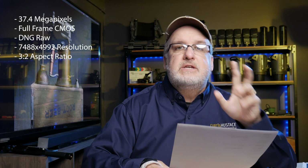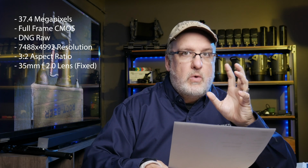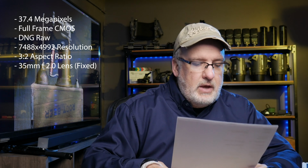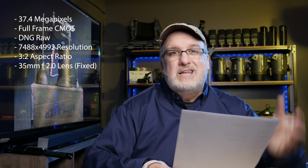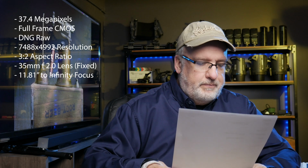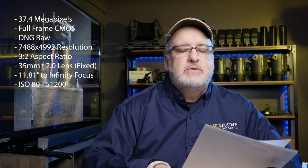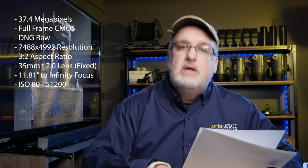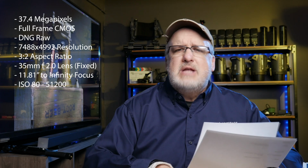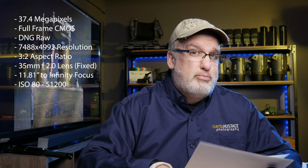It's a fixed lens, 35mm, 8 elements, 5 groups. It's a 2.0, so a relatively fast lens. The filter thread on the end is going to be 52mm, and it will focus as close as 11.81 inches, 12 inches, so as close as a foot away. ISO sensitivity will be between 80, not 800, 80 to 51,200. So not as high as some of these cameras will go, but 51,200 is pretty darn good.